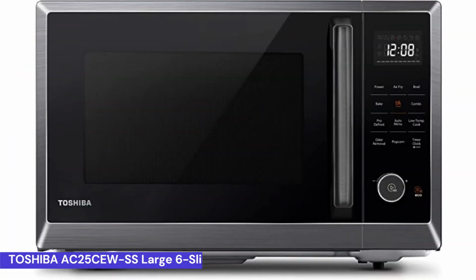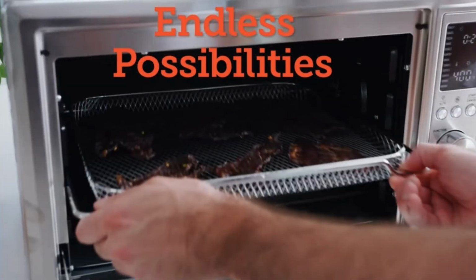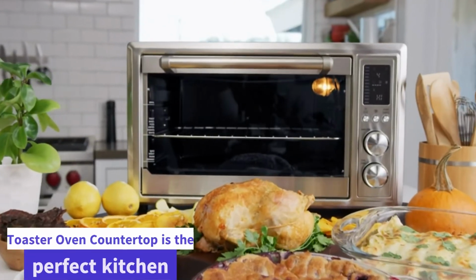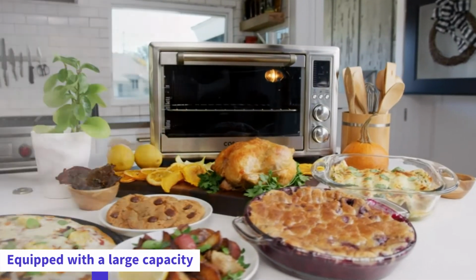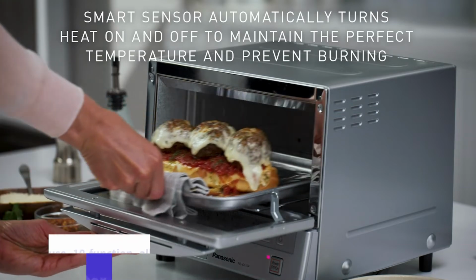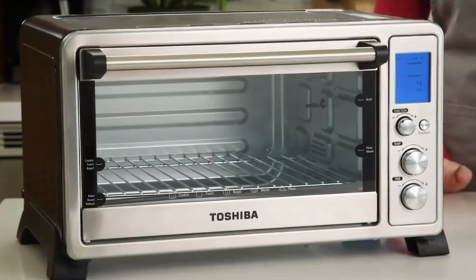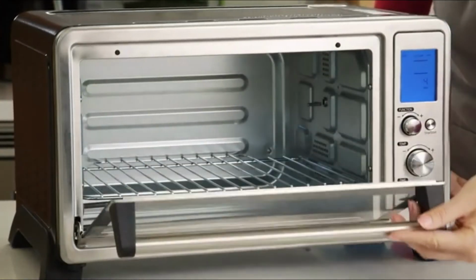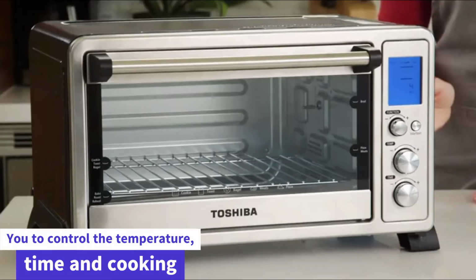Next, number 2. Toshiba AC25 CEWSS Large 6-Slice Convection Toaster Oven Countertop. This Toshiba AC25 CEWSS Large 6-Slice Convection Toaster Oven Countertop is the perfect kitchen appliance to meet your cooking needs. This machine is equipped with a large capacity, 1500 W output and has an easy-to-use, 10-function, all-in-one toaster oven that provides the perfect cooking experience for the entire family. The easy-to-use features of the Toshiba toaster oven allow you to control the temperature, time and cooking functions.